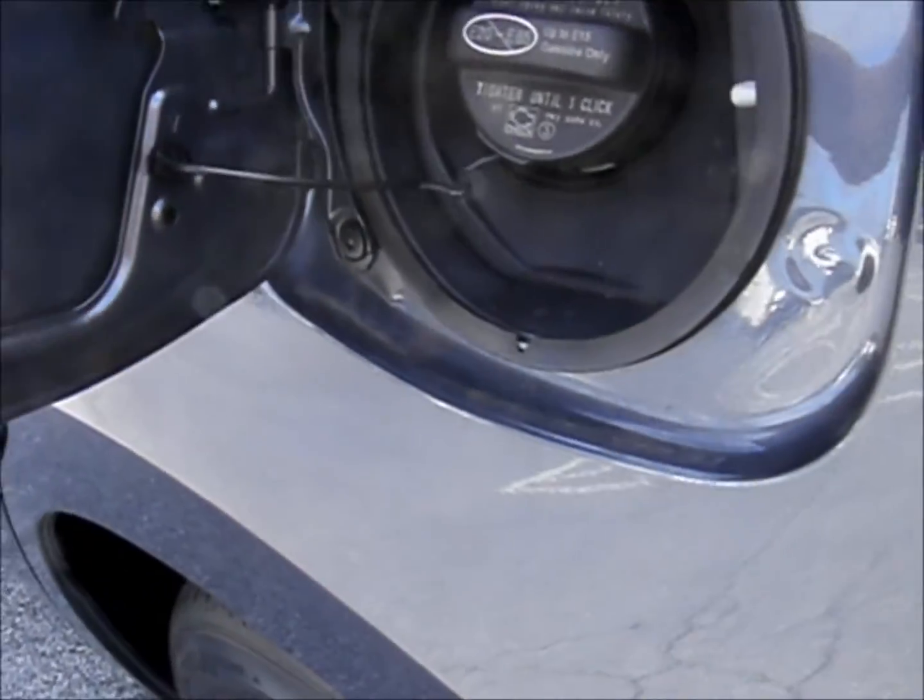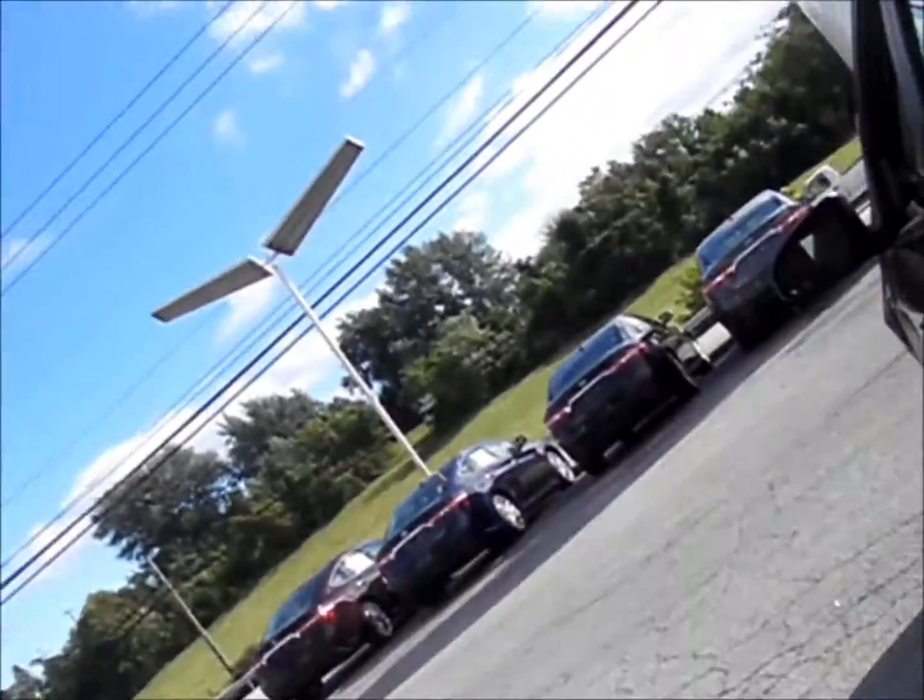Opening the gas door is as simple as pulling this lever. You also have your trunk release over here as well. This car does accept regular gas. Place to put your gas cap.